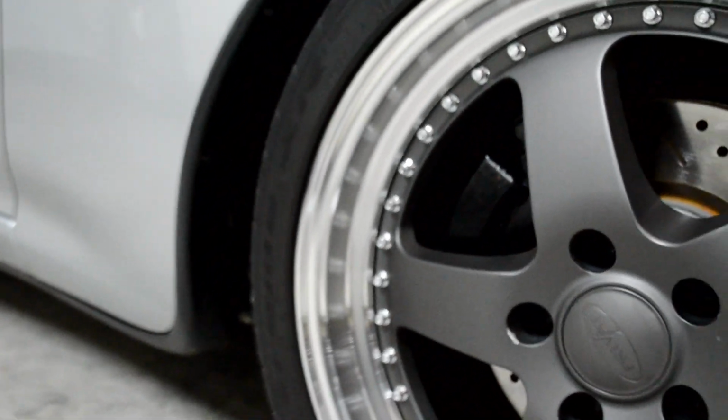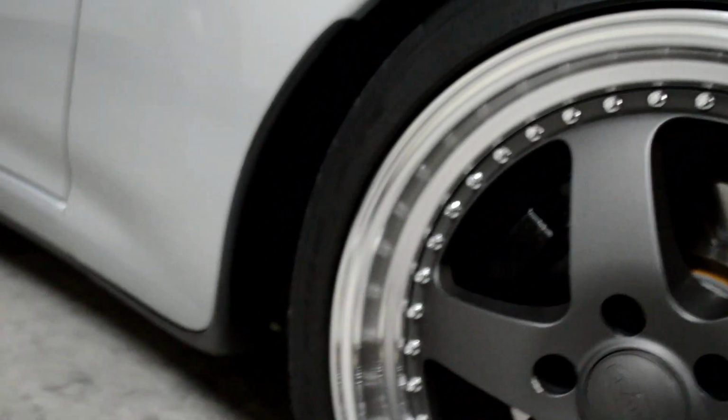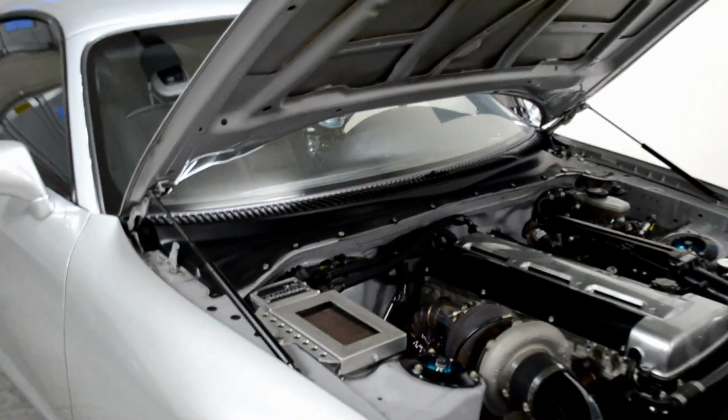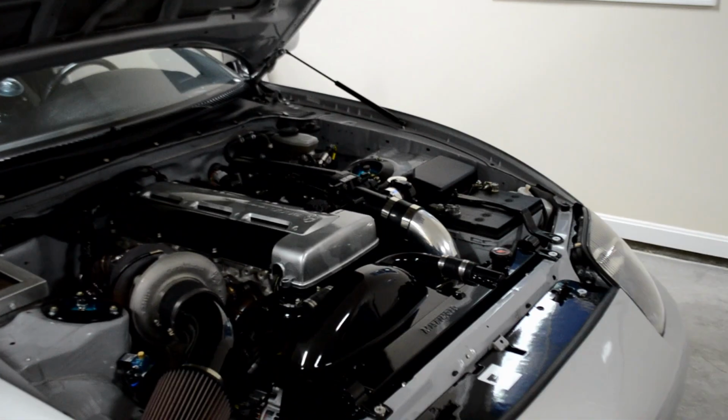Also look for whether it has all its fender plastics inside the fenders here. Mine still does, and they do still sell it from Toyota, but that's something you definitely need to look for when buying it. Make sure it has all the fender plastic still. Make sure it has the cowl plastic up here. That's something you want to make sure you have on the car.